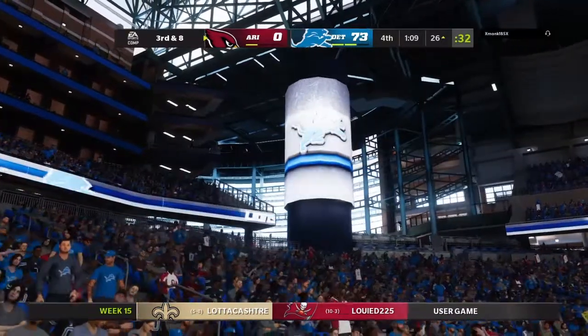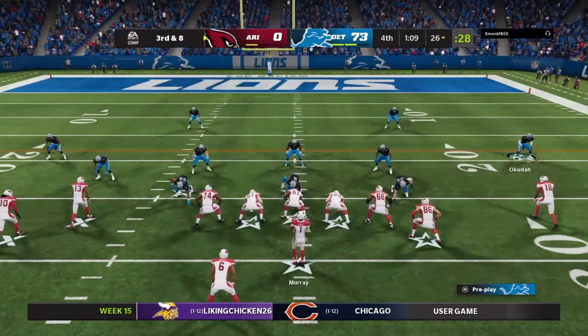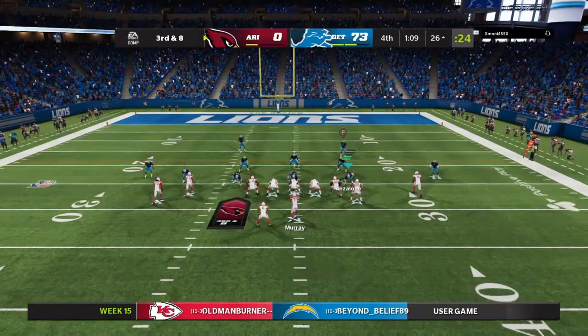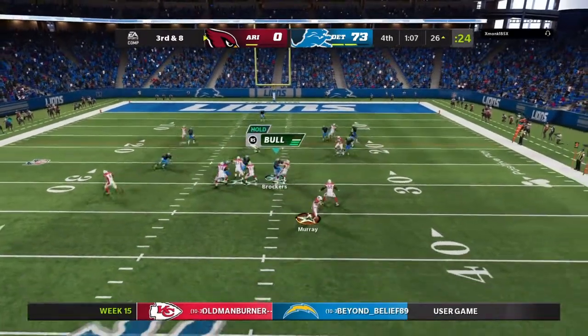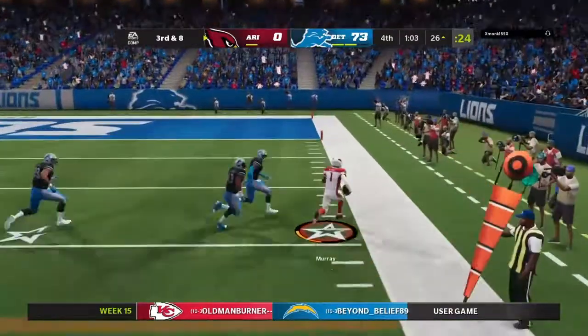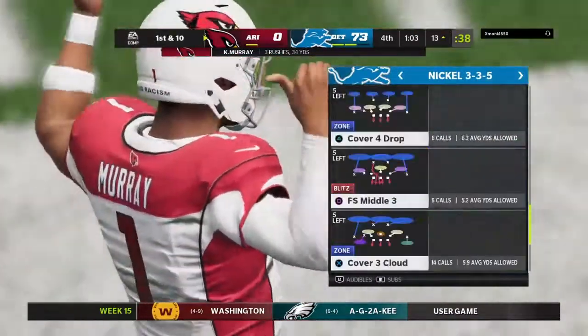That incompletion is not a surprise with the way that this one has gone, and the frustration, the body language is evident everywhere. This team, they've really been put through the ringer in this one. From the gun on 3rd down, Murray. Flush to his right. And he'll go out of bounds inside the 15-yard line.